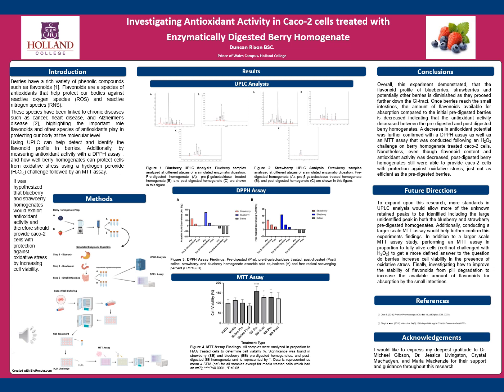Overall, this experiment demonstrated that flavonoid content is diminished as food sources like berries progress through our digestive system. The digestive system has huge changes in pH, which can cause degradations of molecules such as flavonoids. The degradation of antioxidants like flavonoids is apparent as shown by the UPLC and DPPH assay findings, which attributes to why there was a decrease in cell viability between non-digested and digested berry homogenates.